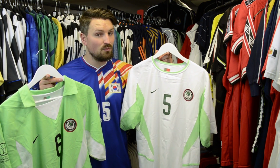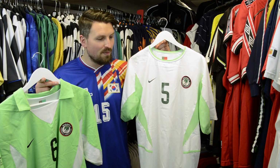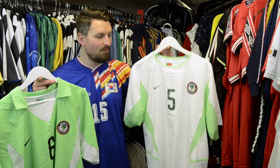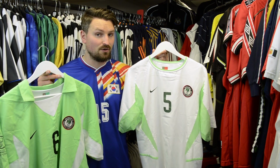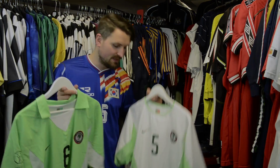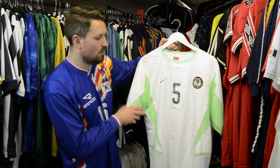For me, the 2002 World Cup, this was the battle of the rare shirts. Sweden wore a blue Adidas shirt that you couldn't buy. Nigeria wore this white away shirt that you couldn't buy. So we'll take a quick look at both of these. I'm going to start with the Okoronkwo shirt.